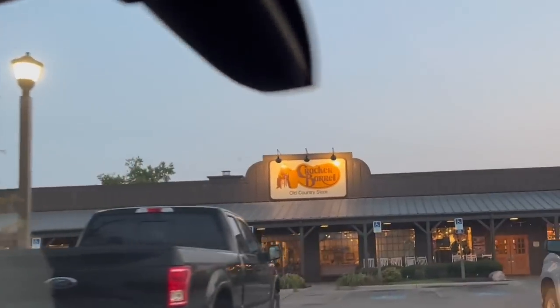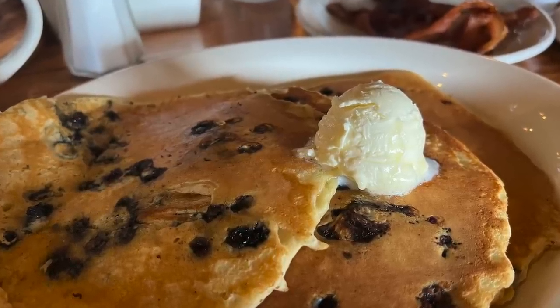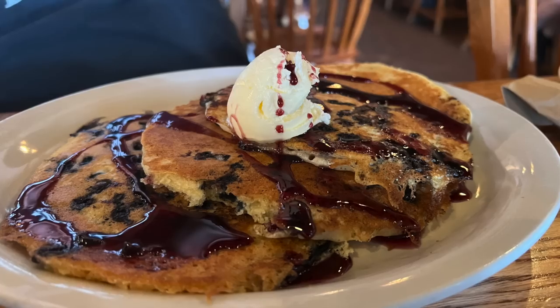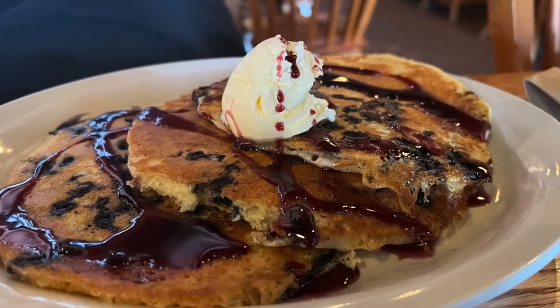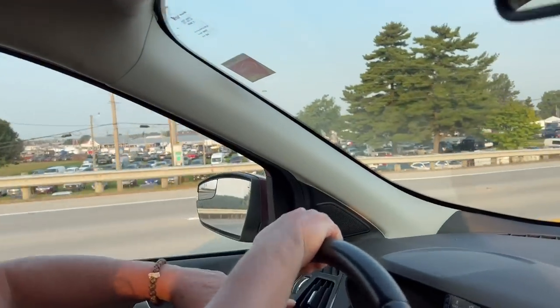So we arrived at the Cracker Barrel about 7 o'clock because we were definitely gonna have breakfast. Can I tell you, their blueberry pancakes are amazing. They even serve it with warm blueberry syrup. So after breakfast, we headed for the fairgrounds.